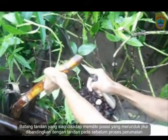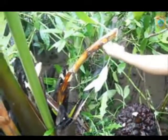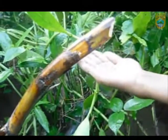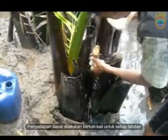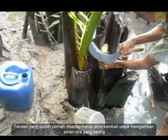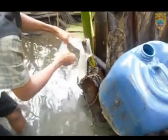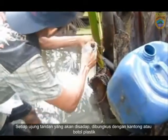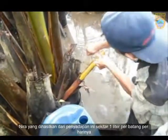The stem of bunches is ready to be tapped when it is in a bending position. The tapping can be done many times for one stem. Bunches that have been tapped should be sliced again to drain the sap. Every end of the bunches that will be tapped is wrapped in plastic or a bottle. Sap produced from this tapping is about 1 liter per rod per day.